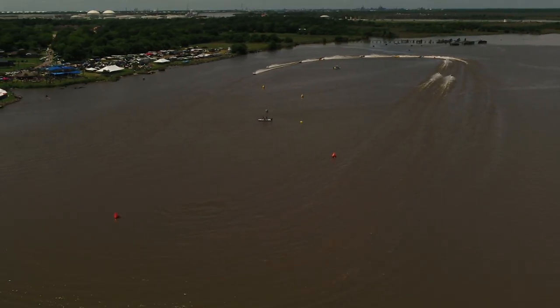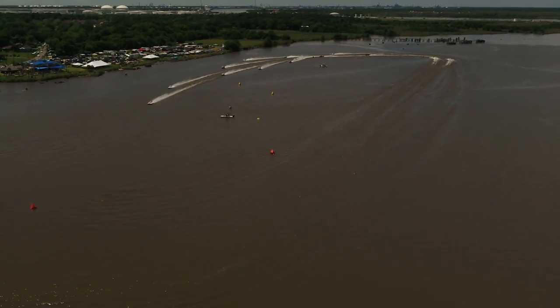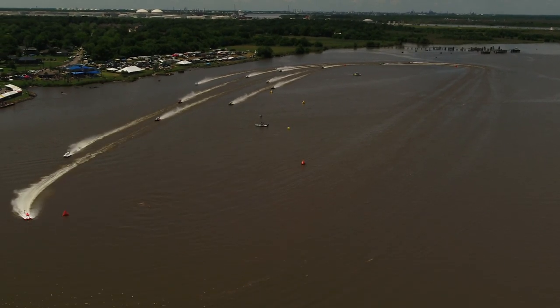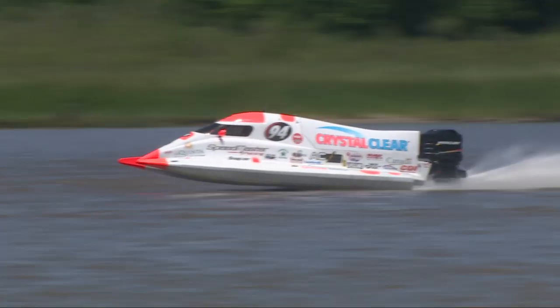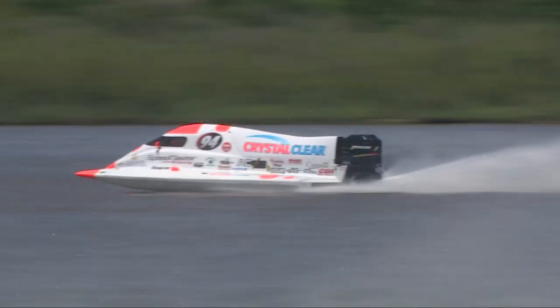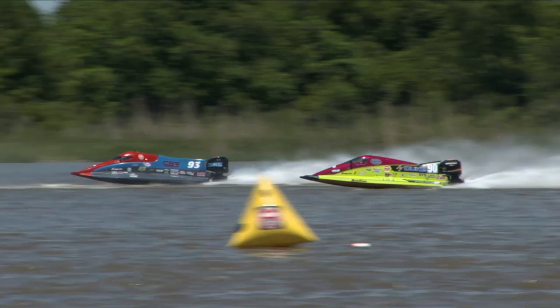He came off like a rocket yesterday, and it looks like they left that setup alone and didn't change a darn thing, and it did exactly what it did for him yesterday. He came off like a rocket again, and he's already got a 7-boat length lead over the man in second, the 03 of Dustin Terry, who had a phenomenal start off the start pontoon as well. Glistening in the sun, Crystal Clear on the side, 2.5 liter Mercury on the back, and here's the 93.